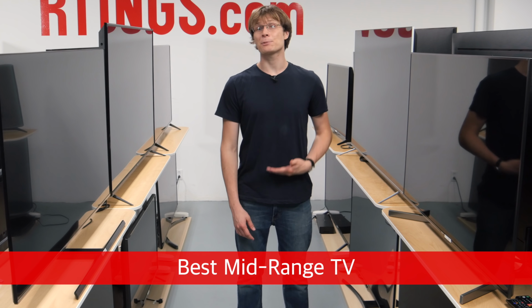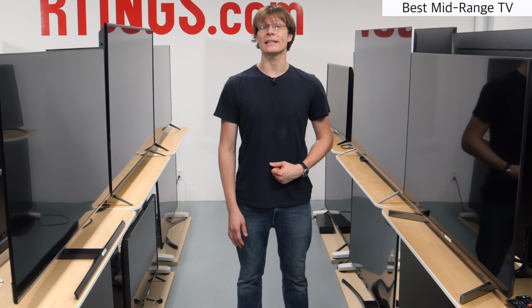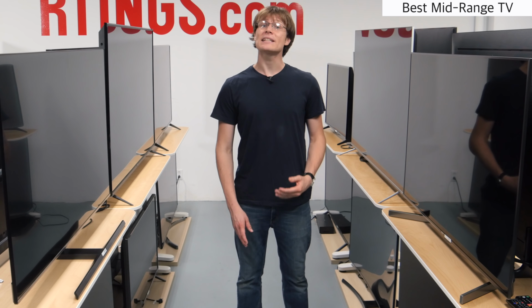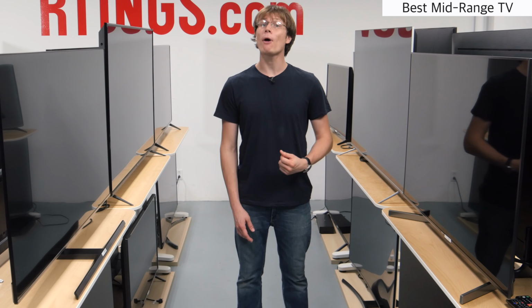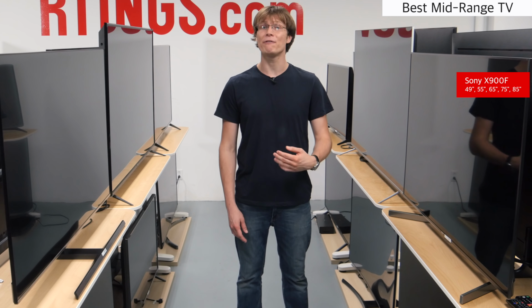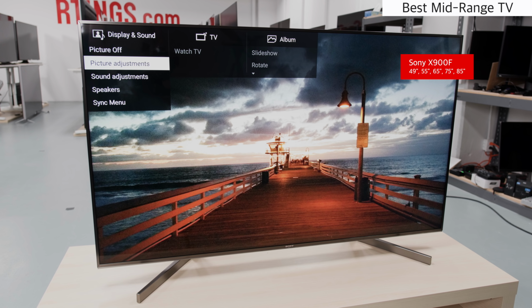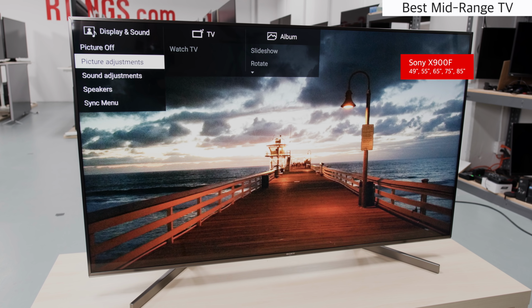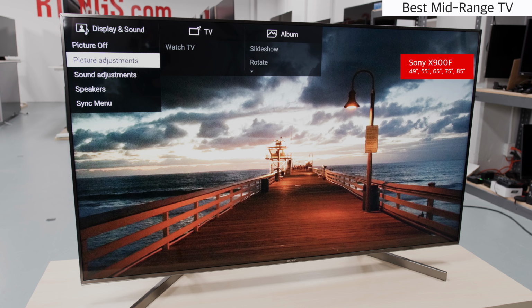Moving up to the mid-range price bracket, we also see better competition at lower prices than last year. The step up from budget to mid-range generally brings a better HDR experience and improved picture quality with a more polished experience. The Sony X900F offers the best performance with great picture quality and excellent motion handling due to the fast response time. It gets a bit brighter than last year's X900E, but if you can find this 2017 model, then it's still a great pick too.